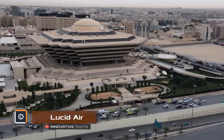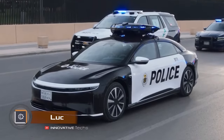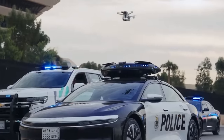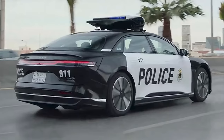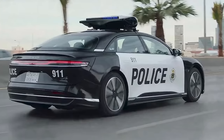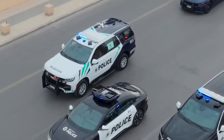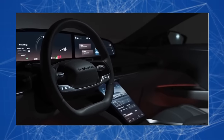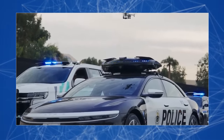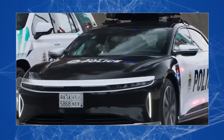The fleet of Arabian law enforcement officers has been replenished with the world's first police electric car, Lucid Air, which has a drone launch pad on the roof. The electric car received a signature exterior and a flashing light on the roof, which also serves as a parking space for the drone. The drone is activated from the cabin using a special button, and after its flight, it returns back to its place.